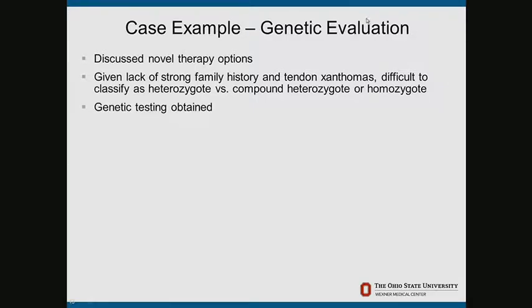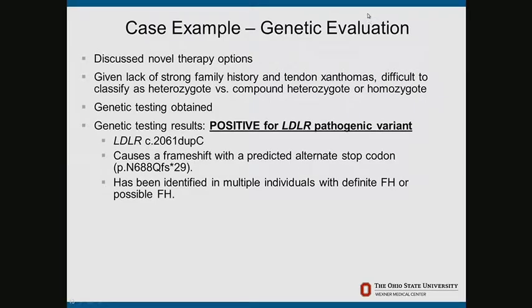So we proceeded with genetic testing, and it did come back positive for a pathogenic variant in the LDLR gene. And this is a frameshift mutation that we know would cause a truncated LDL receptor to be made. This particular variant had actually been seen in other patients with FH, so we felt that we had definitely found our underlying genetic etiology in this patient.